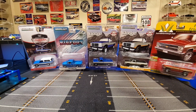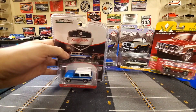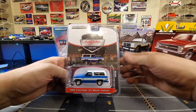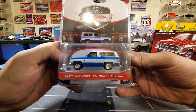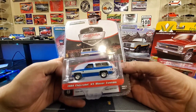So, without any further ado, let's start off down here. Now, this one is a Barrett-Jackson series, so this can be found in most stores that carry die-cast cars, like Hobby Lobby, things like that. This is one of their more mainline series. But this is a really, really cool truck. So, it's an '84 Chevy K5 Blazer.